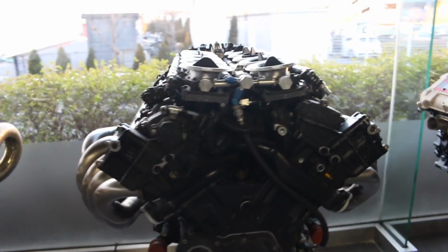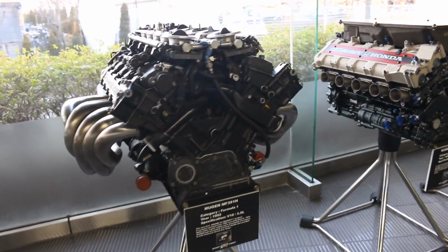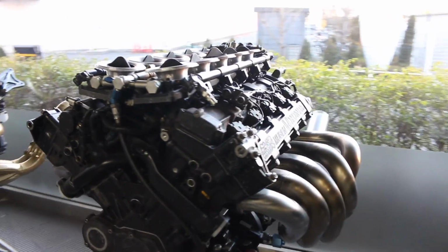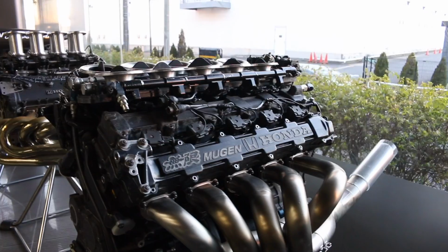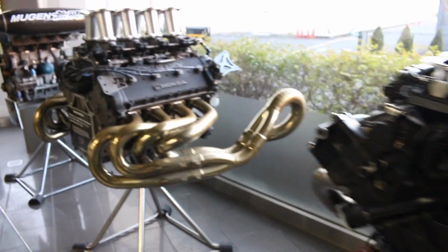Very old school, 1992 version. Still a V10. This one's 3.5 litres compared to the other 3, which were 3 litres. Look at that exhaust manifold. So nice. But this one's even better.